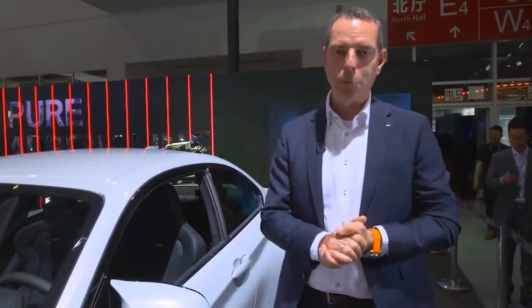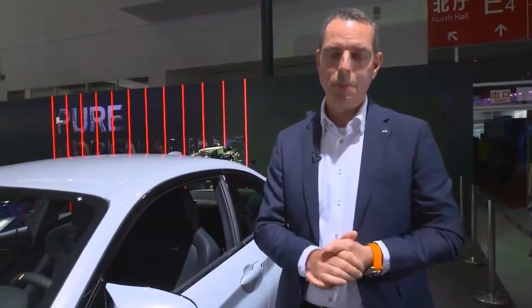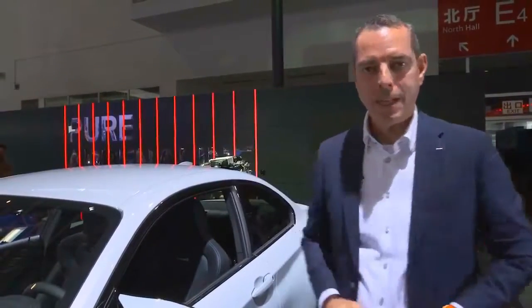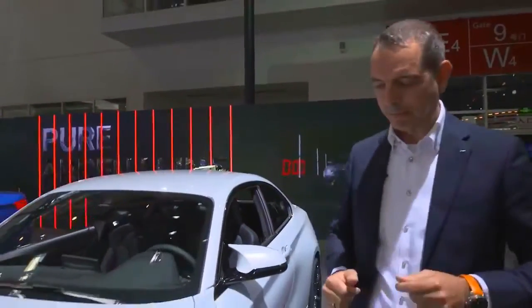I'm here at the Beijing Motor Show and next to me is the all-new BMW M2 Competition model. Now, the new M2 Competition model is all about upping the performance. The M2 already was the benchmark in its segment regarding the typical M Motorsports DNA, agility, dynamics and precision. But with the new M2 Competition here, we literally moved up the performance level one notch higher. Now let's go for a walk around the car.